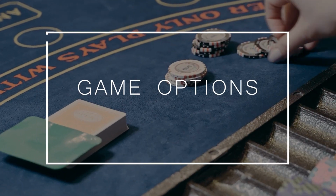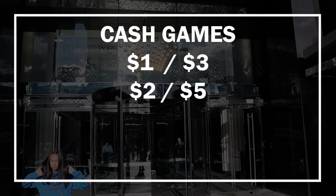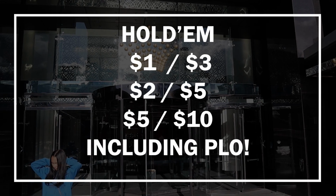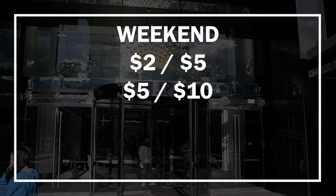Category 2, game options. Now on one level, there is a bit of heartache with tournaments being no more. However, for cash game players, it's incredibly healthy. There's 1-3, 2-5, and 5-10 hold'em running during the weekdays with a minimum 2-5 on Friday and Saturday. Bigger games get up frequently as well.